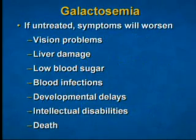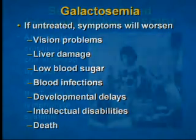Even with strict diet adherence, a small amount of undigested sugars made by the body may still build up, causing some affected children to have delays in learning, development, speech and language, and motor skills. However, without treatment, they will develop vision problems, liver damage, hypoglycemia, blood infections, developmental delays, and intellectual disabilities. Babies who do not receive treatment can die within their first weeks or months of life.